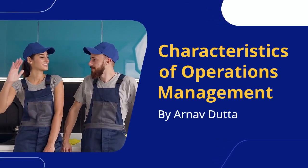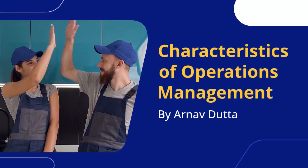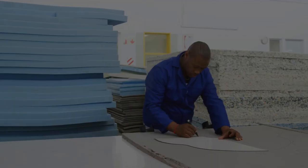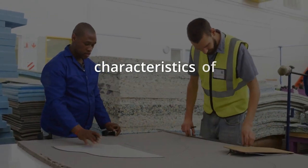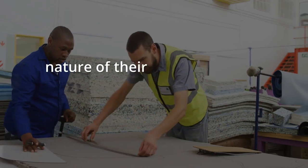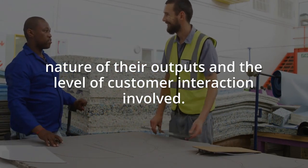Operations management is crucial in both manufacturing and service sectors, defining how organizations produce goods or deliver services. While the underlying principles of operations management apply across both sectors, the characteristics of manufacturing and service businesses differ due to the nature of their outputs and the level of customer interaction involved.